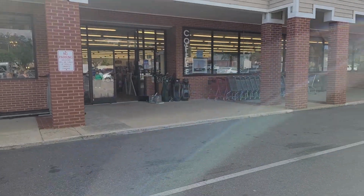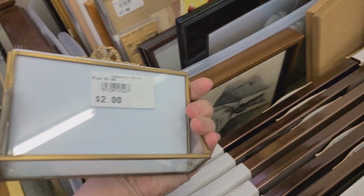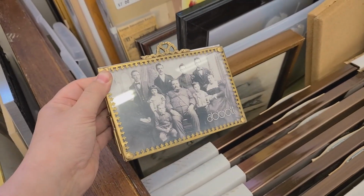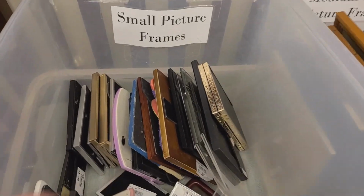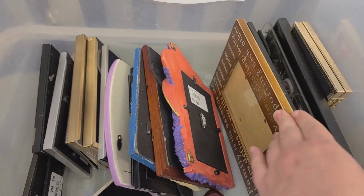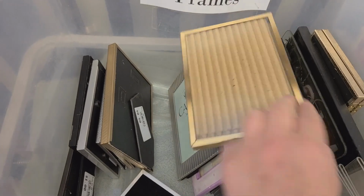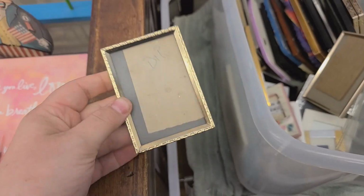My local thrift store was having a 25% off sale this day, so I popped in there to see what I could find. I did find this beautiful frame. It was brass and glass and had a really cool design. And then of course I had to look through all the other frames because I can't leave any frames behind. I have a frame problem maybe. I love frames so much, and so I always like to look through them. And if they're a good price and a pretty frame, I'll pick it up, like this guy here I grabbed.